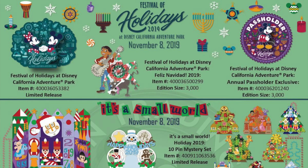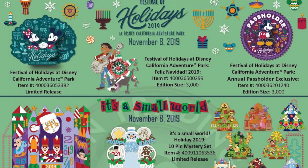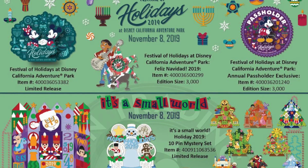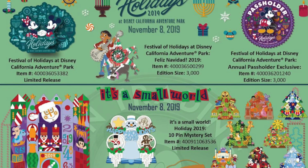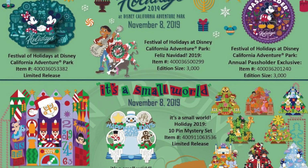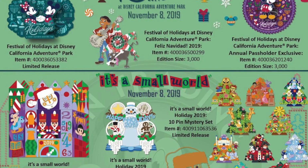Next up, we have Festival of Holidays at California Adventure, as well as It's a Small World Holiday. Both of these releases are coming out this week, so this Friday, November 8th. We have three releases at California Adventure Park. It's the festival logo pin featuring Mickey and Minnie. Then you have Miguel and Dante from Coco. That's the Feliz Navidad 2019 pin, LE3000. And then there's a pass holder exclusive featuring Mickey Mouse. That one's LE3000 as well.